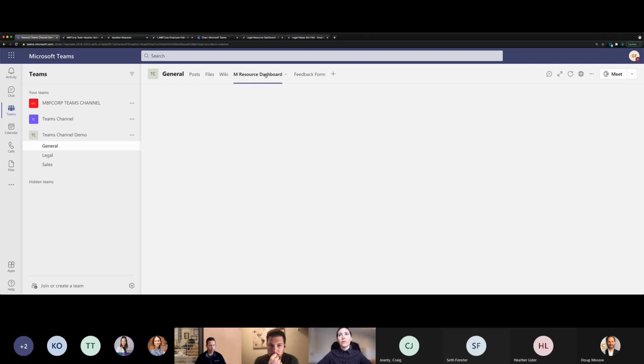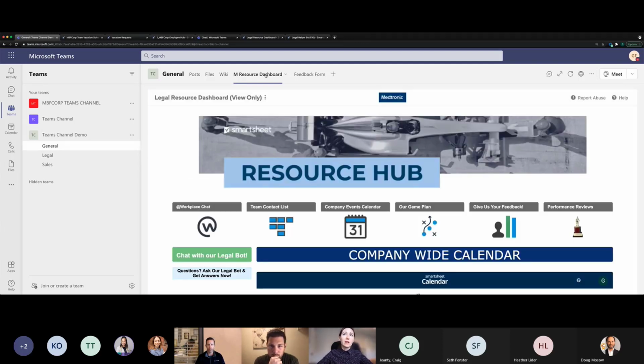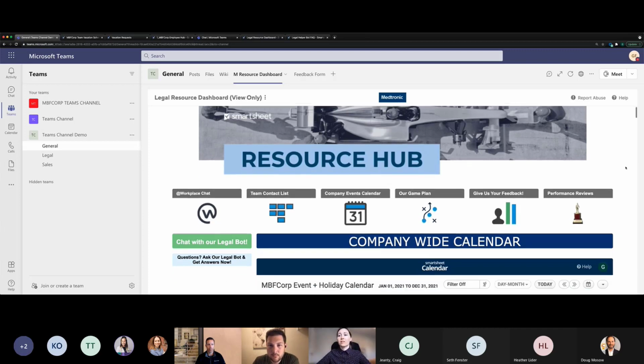I've got a dashboard that's incorporated in as a live tab. So our dashboards are real time. As you have new updates happening to the dashboards within Smartsheet, as they're added into the Teams tab like you're seeing here, they're going to update automatically and dynamically. So you're not having to go back and add new links, worry about issues that aren't coming through, or perhaps have someone have access to something that they don't need to, or not have access to it.